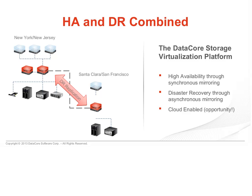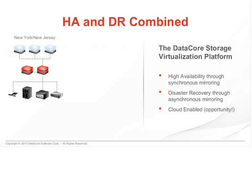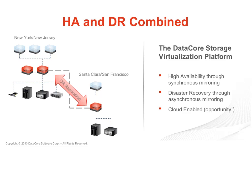And I can see if I can get the build to work. Hold on. The build doesn't want to work. Hold on. All right, let's try that now. All right, so what I'm trying to show is how disaster recovery works in conjunction with the high availability. There we go. That looks great.